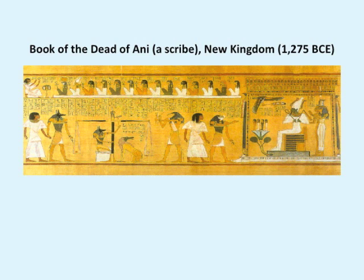Thoth, the ibis-headed god, the god of writing and knowledge, writes down the results, while Ammut anxiously waits for a meal. Ani passes the test and is now led by Horus, the god of light, to be judged by Osiris. Ani Osiris is going to Osiris. I and the Father are one. Where have you heard this before?